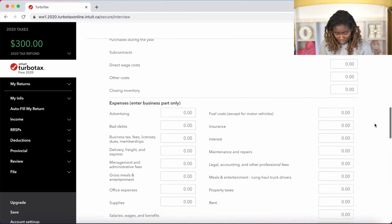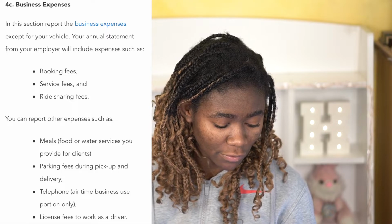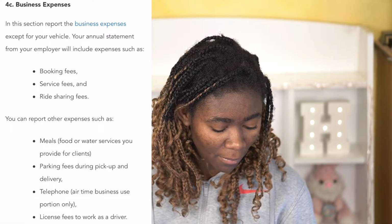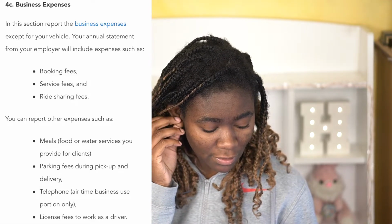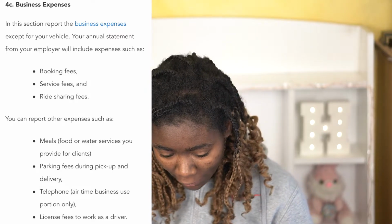Then when we scroll down to expenses, you don't include your vehicle expenses yet. That is for a later page during this process. So here you can report booking fees, service fees, ride sharing fees, expenses such as meals, food or water services you provide for clients, parking fees during pickup and delivery, telephone, airtime, business use portion only, license fees to work as a driver.